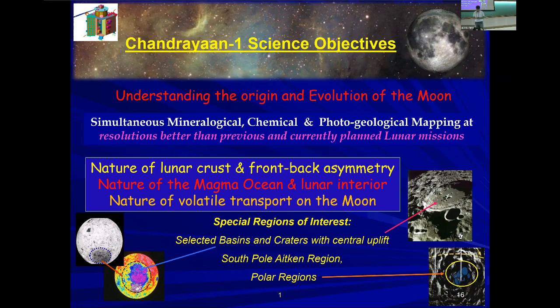So when the mission was planned, the main idea was to carry out simultaneous mineralogical, chemical, and photogeological mapping at resolutions better than the previous and currently planned lunar missions. That was the goal. There was also another science objective: to test the hypothesis of the presence of a magma ocean. If there is a magma ocean and a plagioclase-rich crust formed from the flotation of plagioclase, then there have to be some signatures of this crystalline plagioclase. The instrument suites were built in such a manner that this kind of mineralogy can be very easily detected.